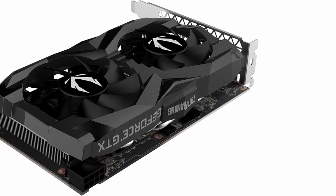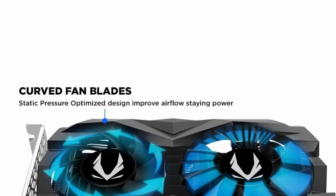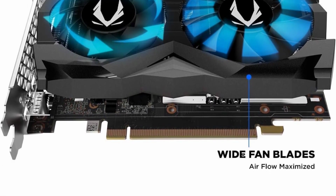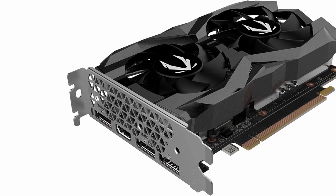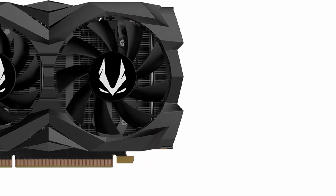The GTX 1660 Super has a base clock of 1.5 GHz and a boost clock of 1.8 GHz. There's 6 GB GDDR6 of RAM with a bandwidth of 336 GB per second. It's recommended this be used with a 500 watt PSU or above, since it has a 125 watt TDP. And if you're into streaming, you'll be pleased to learn the GTX 1660 Super has enhanced Turing NVENC.